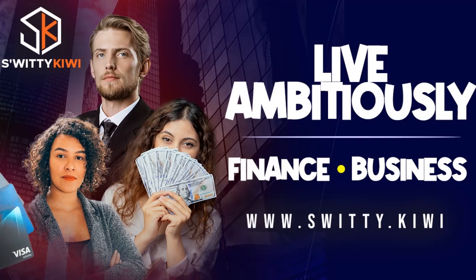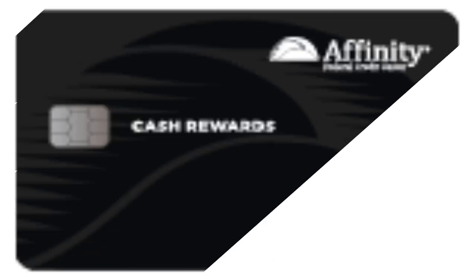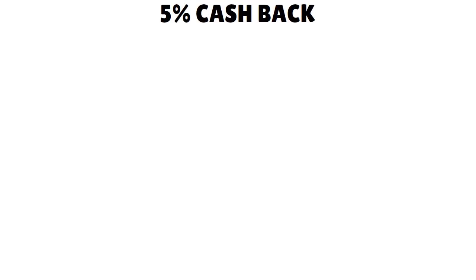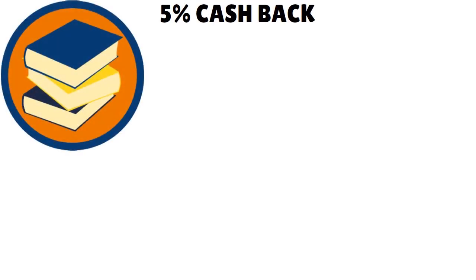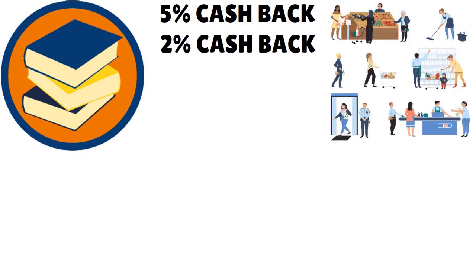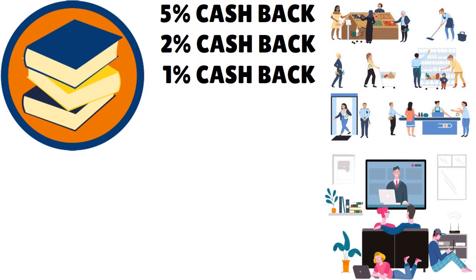Another personal credit card for bad credit from a credit union is the Cash Rewards Visa Signature credit card from Affinity Federal Credit Union. This is really good, and we love this credit union a lot. Bookworms and families will love this unusual cashback card, and it earns quite high rewards. You have a 5% cashback on bookstores and Amazon, up to $3,500 a month, and 2% cashback at supermarkets, restaurants, and gas stations. It also earns 2% cashback on watch, listen, and write services like Netflix, Spotify, and Uber, plus 1% on all other purchases.